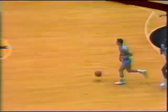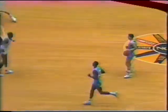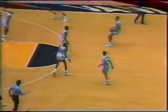Daryl Knight leaves it short. Here comes Doug Overton. Over Guillory. Rebound ripped away by Daryl Knight. Impressed with the way that guard goes to the boards. Well, I am. I'm also impressed with the defense that both teams are playing right now. Louisiana Tech, of course, doing a great job in the man-to-man.